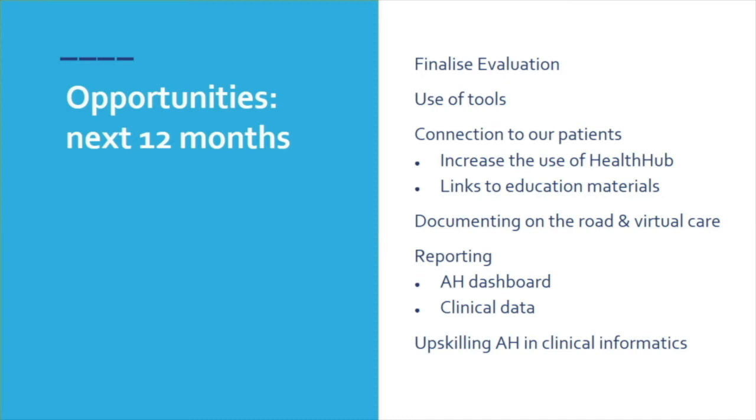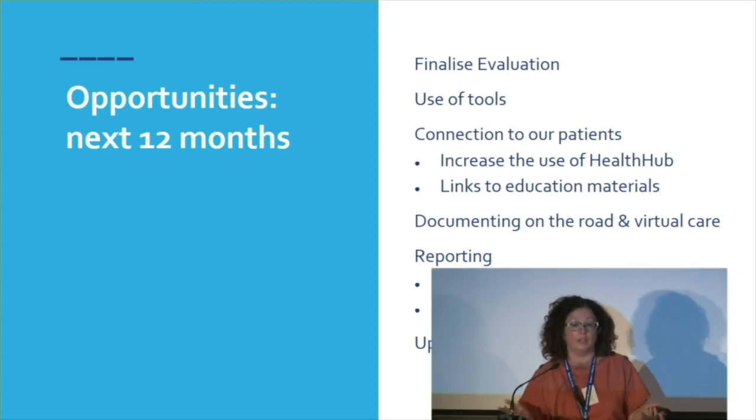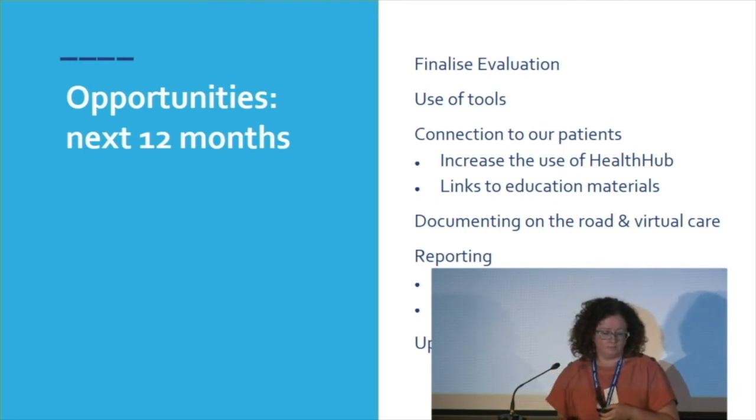Over the next 12 months, we're hopefully going to finalise some evaluation that we've done from an allied health perspective. We're going to review how the clinicians are actually using the tools. So are things being used as we had anticipated? What do we need to do? We're going to increase the connection to our patients, so trying to really work with what we're calling Health Hub, which is the patient portal.